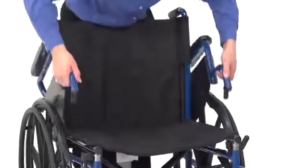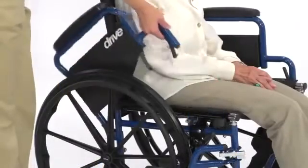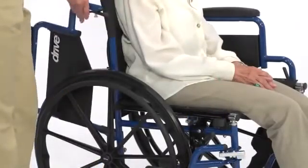of the chair. These comfortable flip-back, padded desk arms make it easier to sit at a desk or table and self-transfer in and out of the chair without having to hold on to a secondary arm.